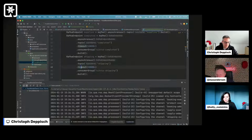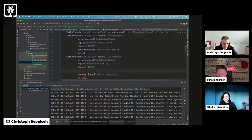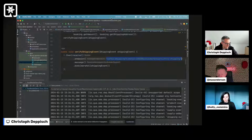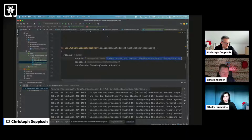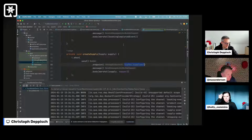And now we also set all these settings like a timeout and consumer group, and Kafka also provides a lot of other interesting stuff: auto commits, offset reset, and such stuff. Key deserializers and all these things. For this demo, we don't need it, but you should get the idea that we now are not using this string anymore, but we are using the Kafka endpoint. This should be completed, and this should be supply.